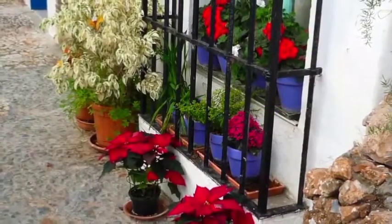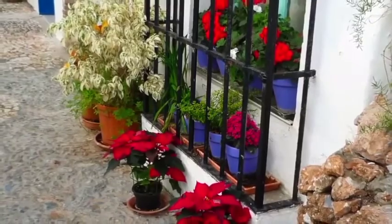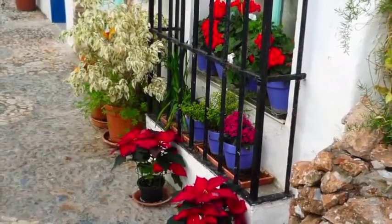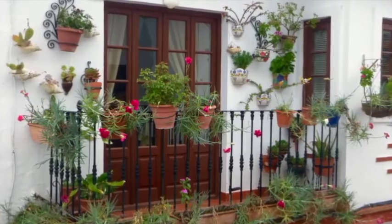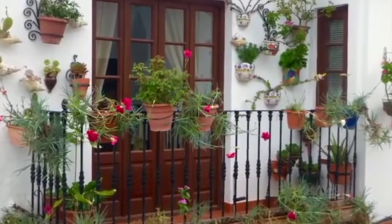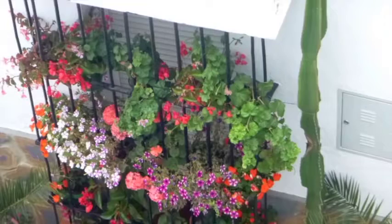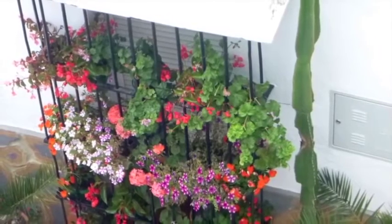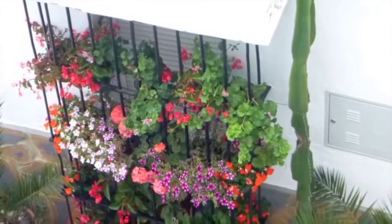Now, we've had a lot of requests for tips on balcony gardens, and that's not my main area of expertise, I must admit, but I do just happen to be somewhere where they know a thing or two about them. I'm in a little village called Jimena de la Frontera in southern Spain, and on a good day you can just about see the Rock of Gibraltar, and they do wonderful balcony gardens.